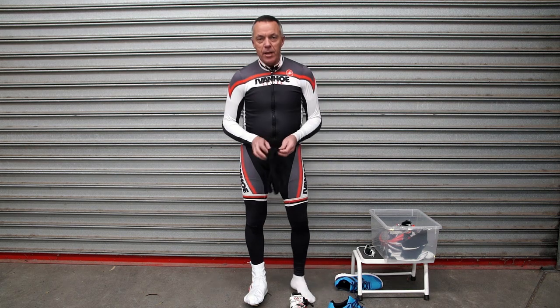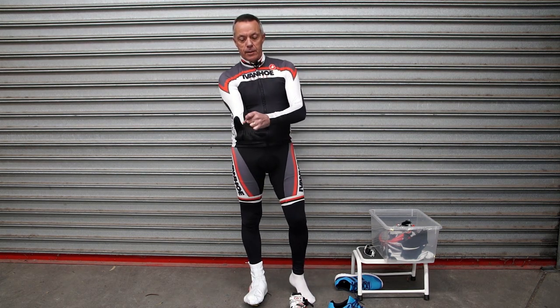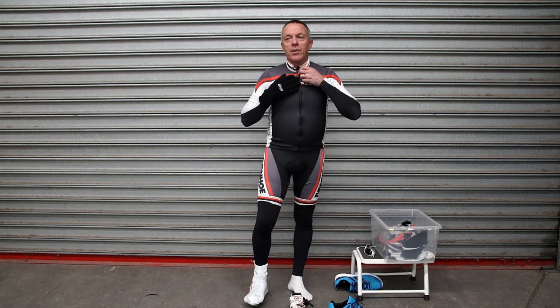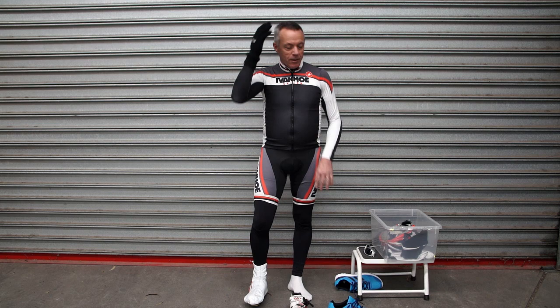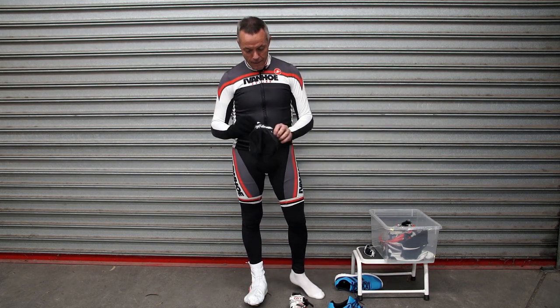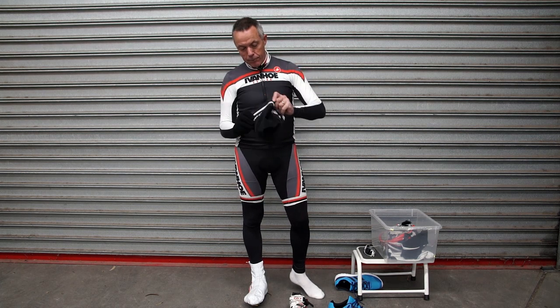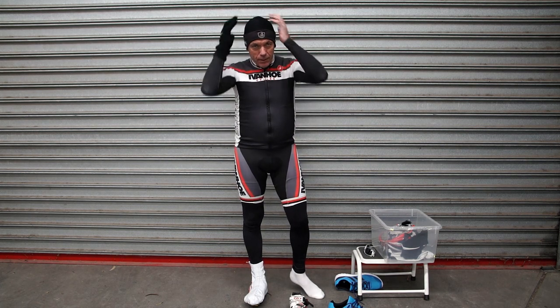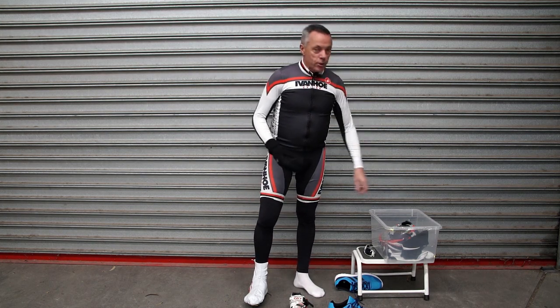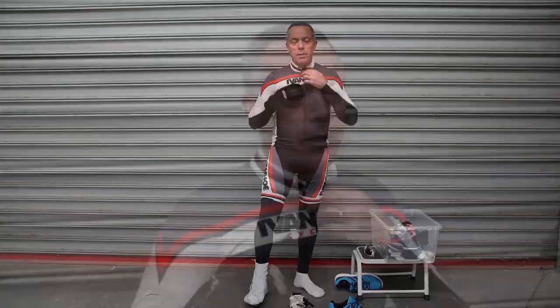Then the gloves would be next. So shoe covers, leg covers, chest covered, hands covered, the beanie, and you're ready to cycle in the winter. So all these layers just mean it's convenient not to have a great big heavy jacket. If the weather changes, you can just take off one layer after the other and be suitable for all sorts of situations. Hope that helps.